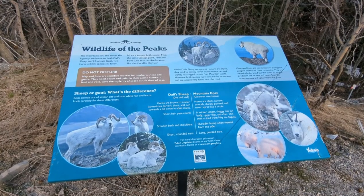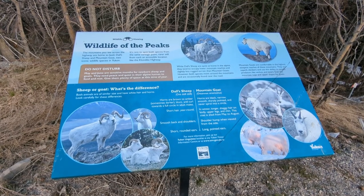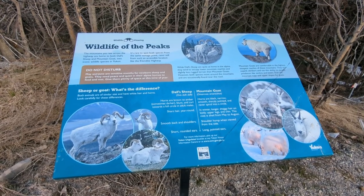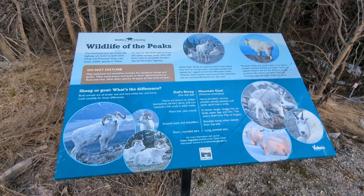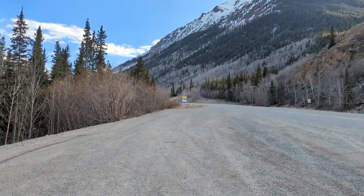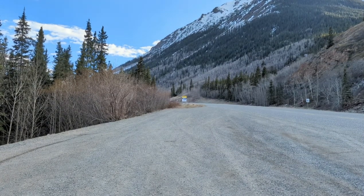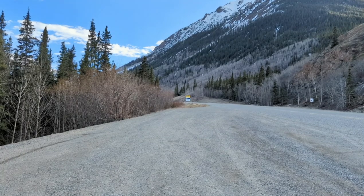Here is an informational sign about the wildlife in the area. It talks about the Dall sheep and the mountain goats, and that's what you're going to see up on this mountain. So be sure to take a look. And on the other side of the parking lot is your Welcome to BC sign, so you can get both your signs. You can get a Welcome to Alaska, Welcome to BC, and Welcome to the Yukon, all along this route.